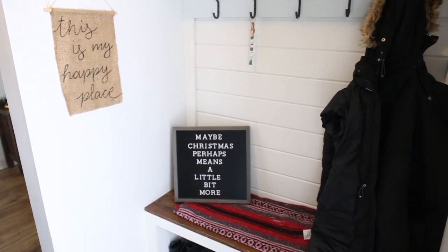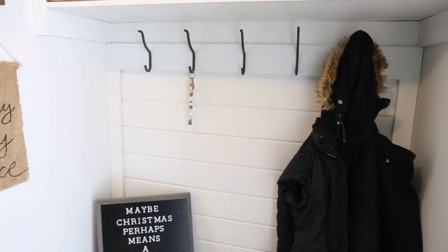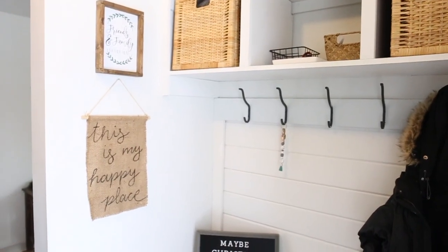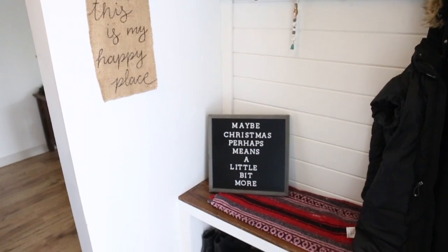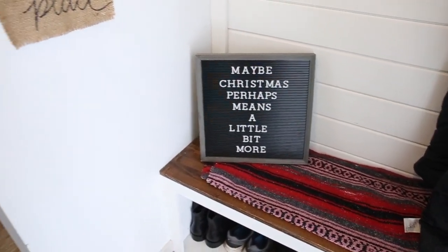Okay, so this is my front hall, which is not super Christmassy, but we live in Canada and we have lots of coats and hats and mittens. And this is actually the entrance we use to our house, so it just has to be super practical. So I just have this little letterboard sign and a little red blanket.